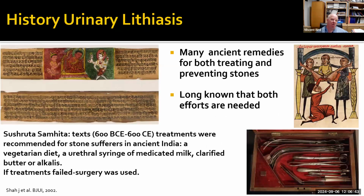So let's just start with a little bit of history, right? Stones, maybe unlike some other medical diagnoses, have a long history. And when you look at ancient literature, you can see references to stone disease. I chose these examples here because in one example, in the Sushruta Samhita, and I hope I say that correctly, you can see that in ancient India, there was concern or thought given to both the medical and the surgical treatment of stones, where different types of medical therapies were used to either treat or try to prevent stones. And if those failed, surgery was then used, right? So this multidisciplinary approach has long since been known.